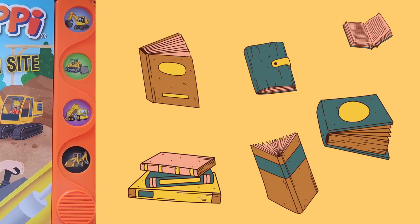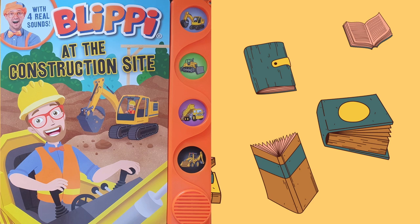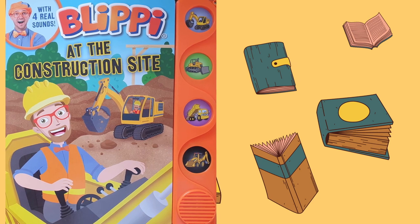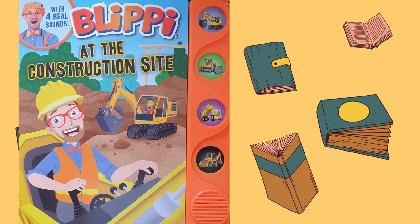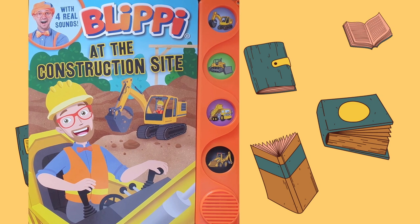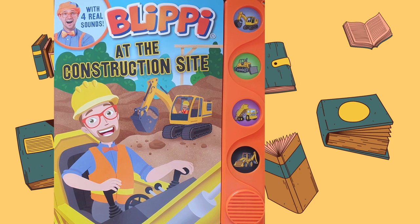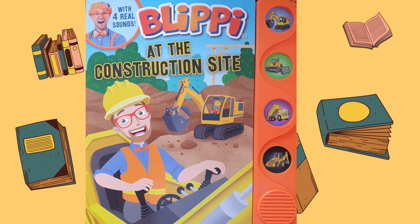Hi guys, today we are making a Blippi video. What's the name of the book? Blippi at the Construction Site. And this book is with 4 real sounds. Hey, I didn't count it. I thought it was 3. 4.